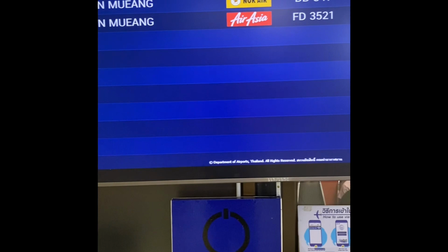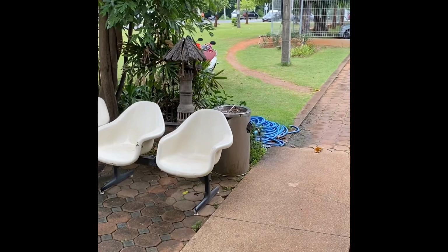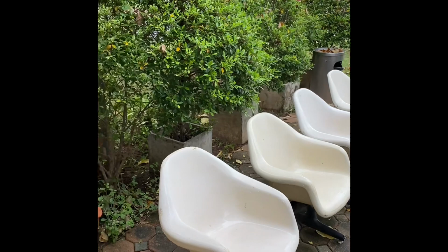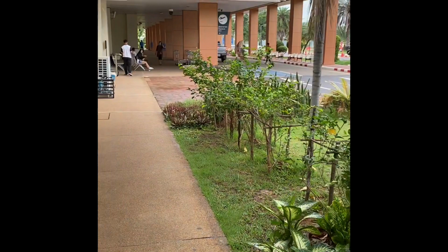For those of us that have a terrible habit, smoking, there's a nice little smoking area situated just outside the departure door, just to the right. Of course, here in Thailand, as nearly everywhere, no smoking rooms at airside.